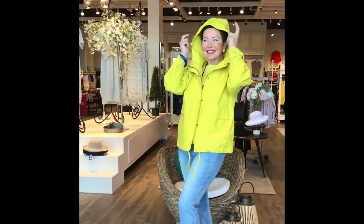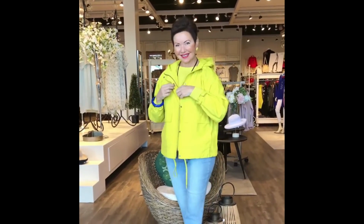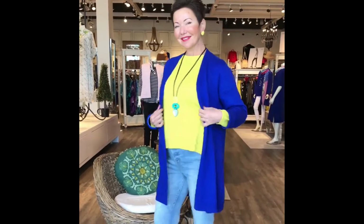So first, Eileen Fisher, new spring delivery, the hooded windbreaker in yarrow. Oh, I love this color. You call it yellow, is it? Yarrow. Yeah, beautiful. Really citrus, lemon yellow, and look at how you've combined it with this gorgeous royal blue.